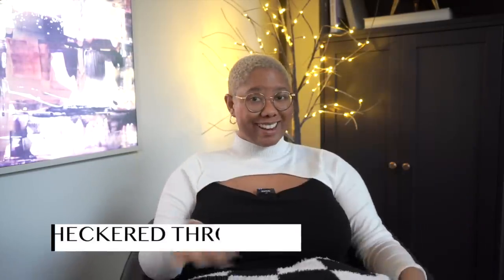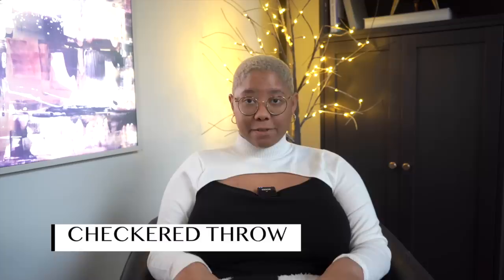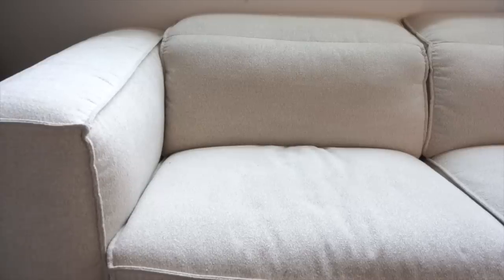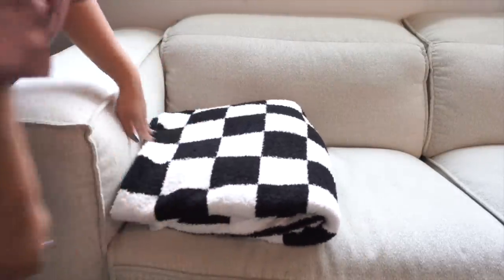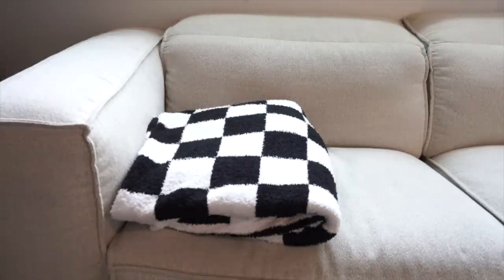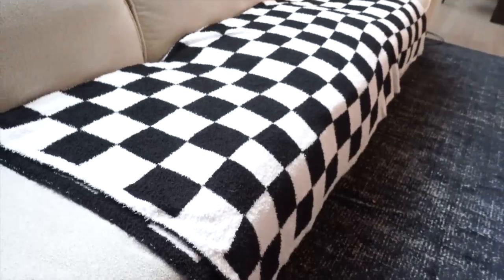Now, this is one of the most famous products on the list, and it is this checkered blanket. So I have it in two colors because my wife and I were fighting over it because of how great it is. This feels very similar to a Barefoot Dreams blanket. It's so nice and fuzzy, but it comes in fun colors. And check is super popular this year, the checkerboard look. So it comes in brown, pink, light green, but it also comes in black and white.